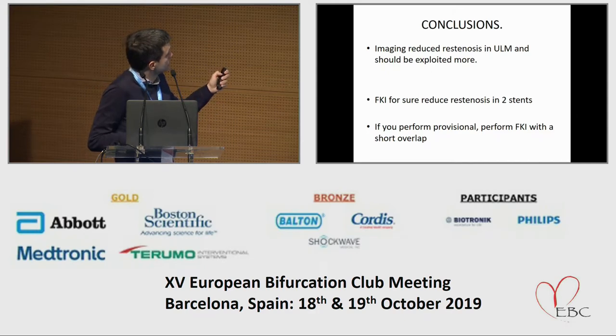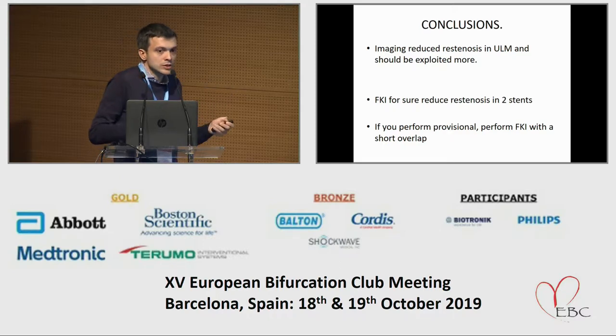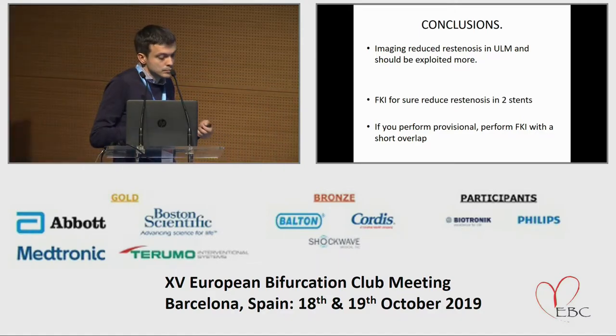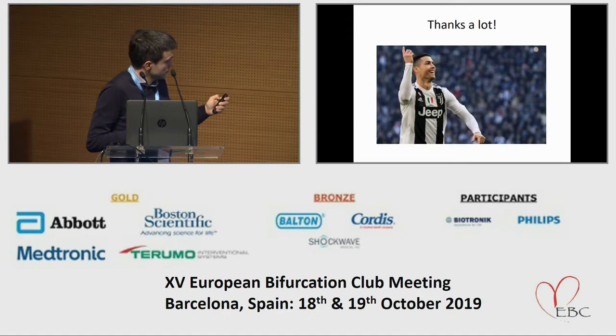So in my conclusion, imaging reduces events in unprotected left main and should be exploited much more. In all the registries and all the randomized controlled trials, imaging is used in less than half of the cases. Final kissing balloon for sure reduces events in two-stent strategy, and if you want to perform final kissing balloon in provisional strategy, you should perform it with a short overlap. Thanks a lot.